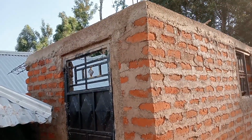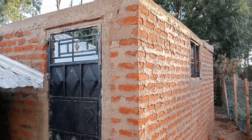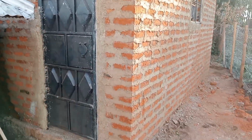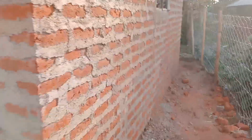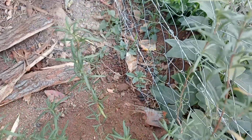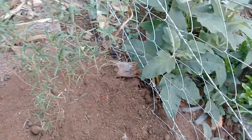To start with, this construction has been ongoing here. This is proposed to be a kitchen for this home. And this being a kitchen, we had to take it into consideration at the time of planting the various plants in this yard. So just adjacent to the kitchen, we planted this thing here next to the fence.